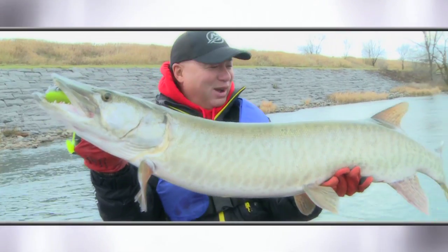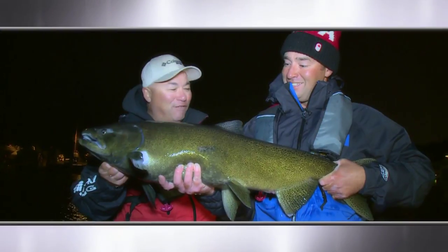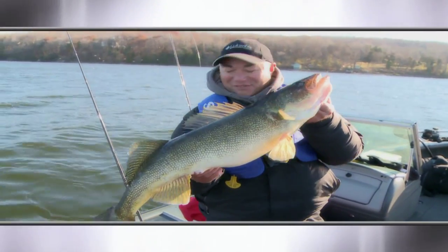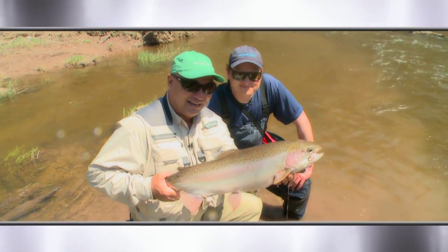Wow. Thump, thump, thump. There we go, boys. Wow-wee. That thing is a monster. They fight hard, don't they? Look at that magnificent fish. Look at the size of that fish. There he is again. The color is incredible. Yeah, that's a nice one.